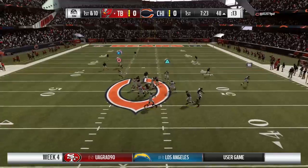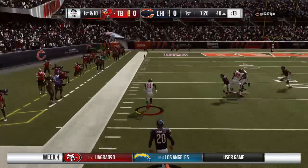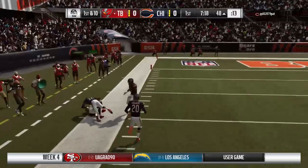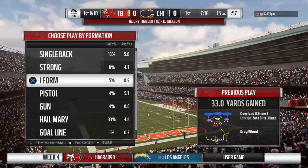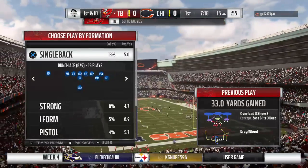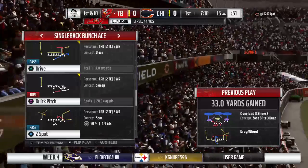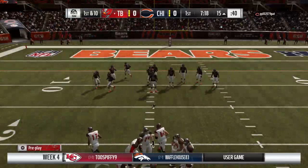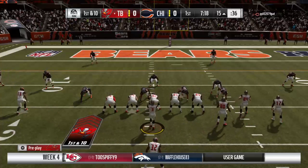They'll throw again. Winston. Bringing it in. Jackson left side. 20. So after the big play, look at this. All the way down at the 15 now on 1st and 10.